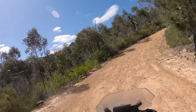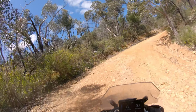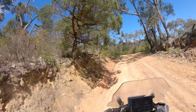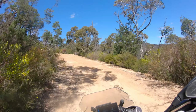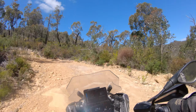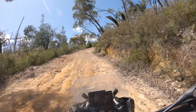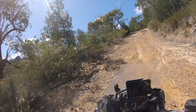Clutch and throttle, that's all we need. Little switchback, throttle up. Clutch work, obviously. We're climbing. Always trying to avoid the big rocks. Bit more throttle here. Don't want to stop on the switchbacks. Still climbing. Throttle. Bit of clutch then.